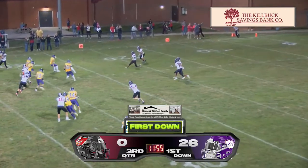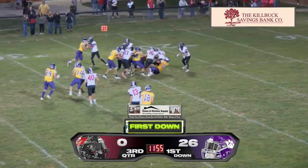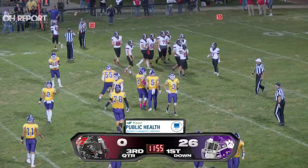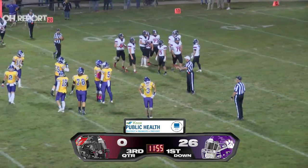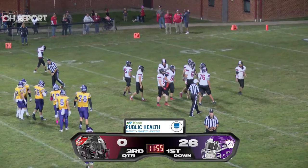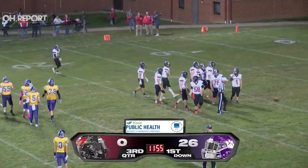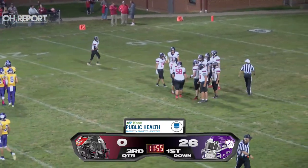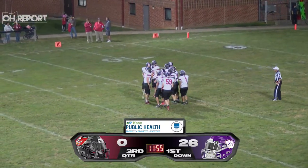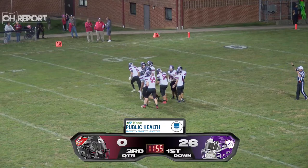Now let me just say that I, for one, am excited because, as I said right before halftime, halftime is the time to make adjustments. So we're going to get to see possibly almost an entirely new Cardington team come out because of the adjustments that they made at halftime, because what they were doing in the first half clearly was not working, as evidenced by the scoreboard. Great point.